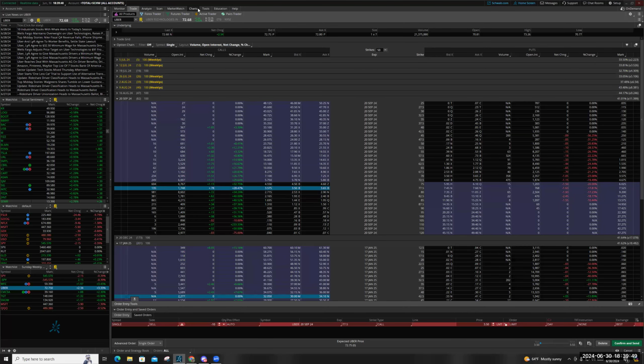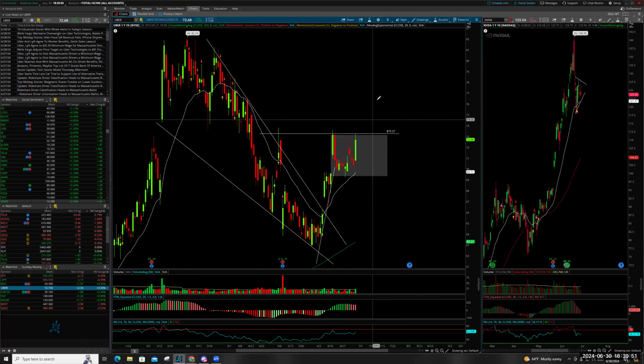It's far out of the money, but if we do get that breakout, you're still going to benefit greatly from this trade, because the way that we are trading it, remember, we are not meant to get that contract going in the money every time we trade.